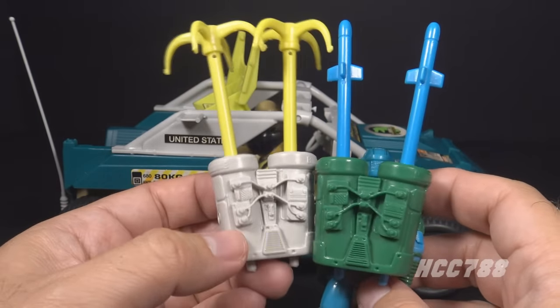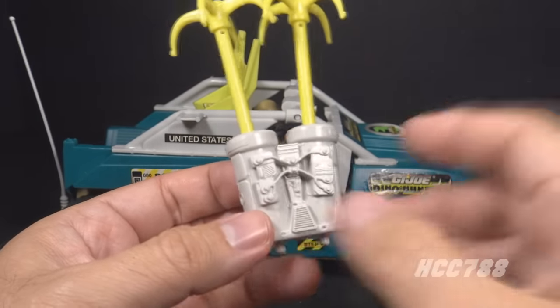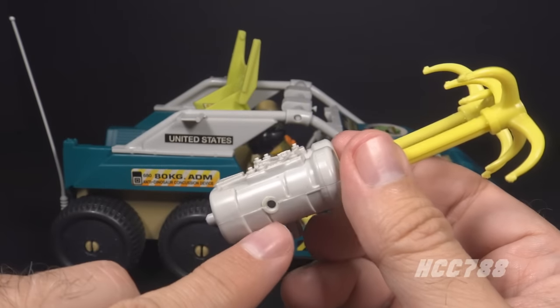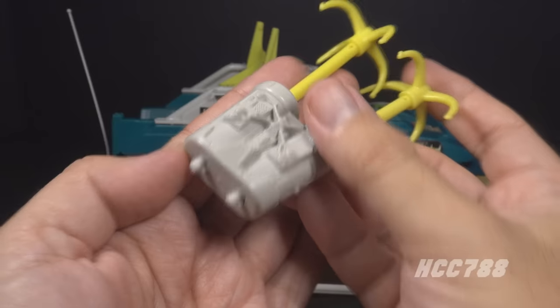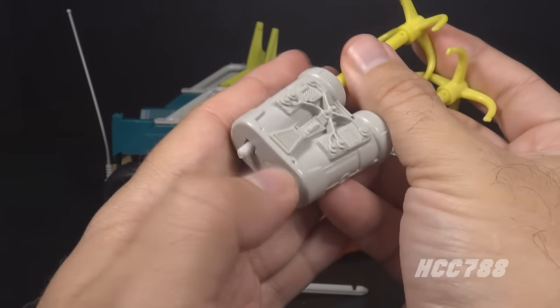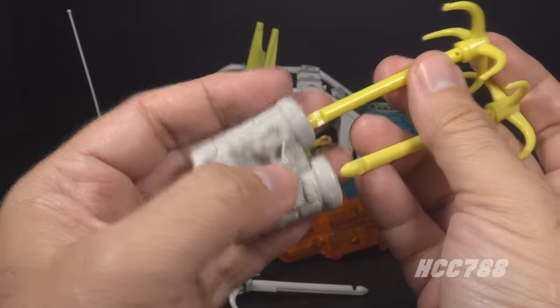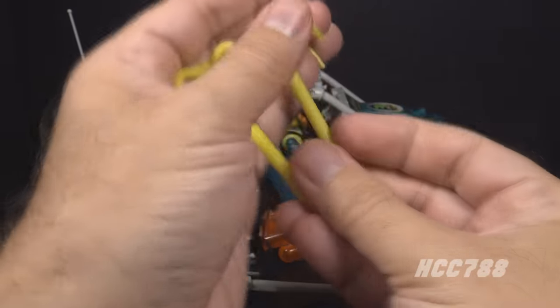The only difference I can see in this Dino Hunters launcher is on the sides, these holes that they've added so it can be mounted to the turret. There are triggers on the back to launch the grapple hooks, and I will demonstrate the launch later after I've attached this to the turret, but I just want to look at the grapple hooks for now.